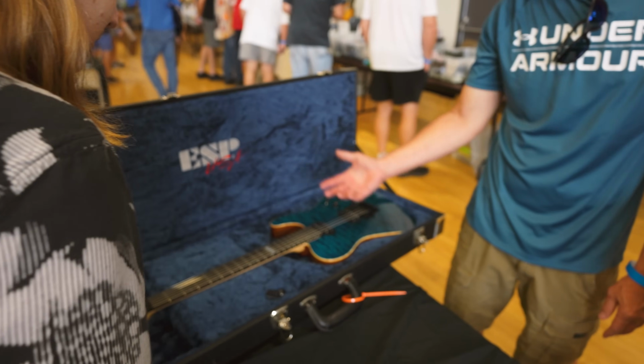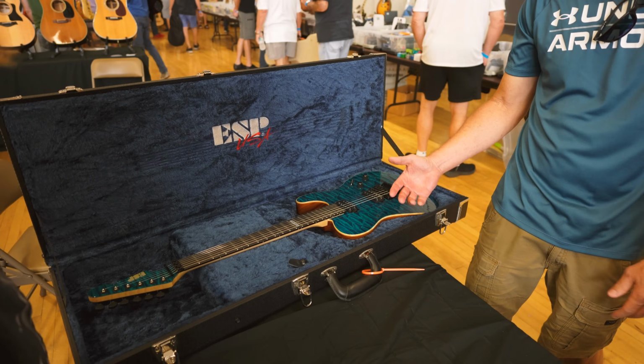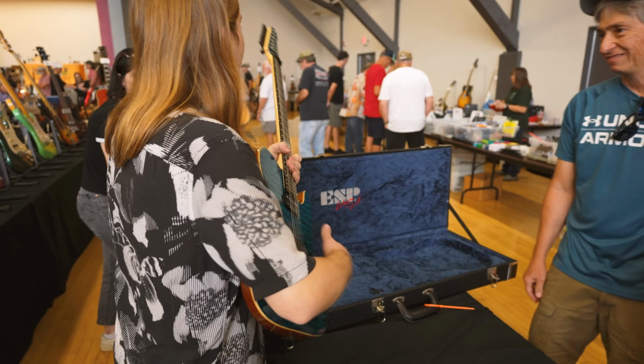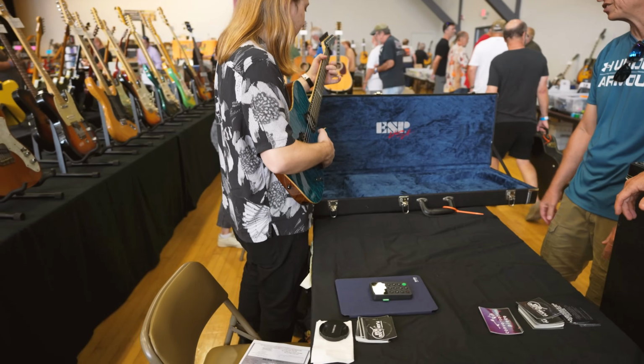This is one I bought about 4 or 5 years ago. Wow. Probably super played. Yeah, maybe 5 minutes. It's gorgeous. You know, mahogany. I mean, you don't see very many USA ESPs too. Yeah, it's a cool guitar. I just got too much stuff.